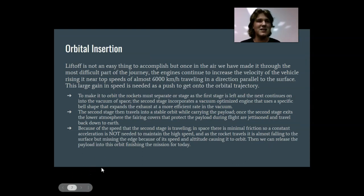And so liftoff is the hardest thing that we really get to, because once we're in the air, you have made it through the most difficult part. As the engines are working properly, it's just a matter of making sure that they're healthy. And so by the time we get to the upper levels of the atmosphere, the rocket is traveling at close to 6,000 kilometers an hour, traveling parallel to the surface of the Earth. And this large gain is needed to get a push into the orbital trajectory.